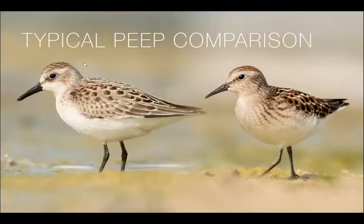So side by side, here are the 2 birds. You can see that the semi-palmated has a straighter bill, a little bit taller head, but it's hard to really assess that consistently. But once you look at the face, the least sandpipers jump out at you a little bit more than the semi-palmated, and the colors are usually a little bit warmer in the least sandpiper.